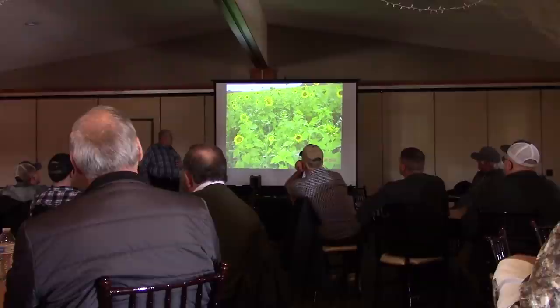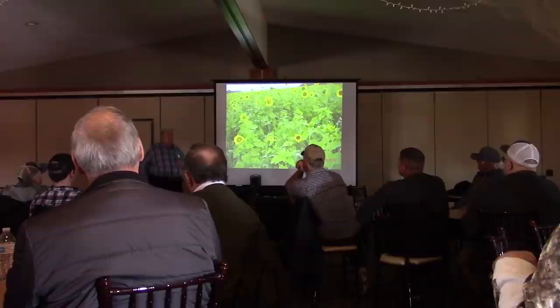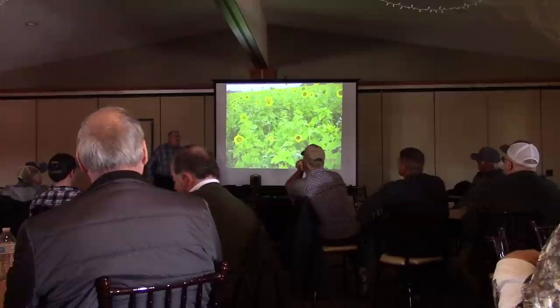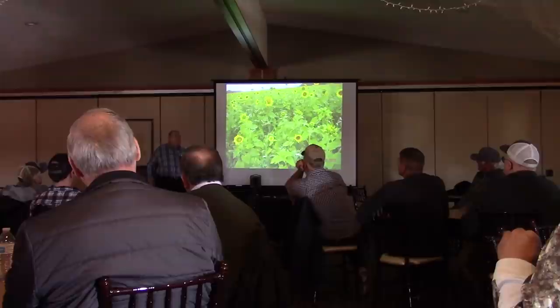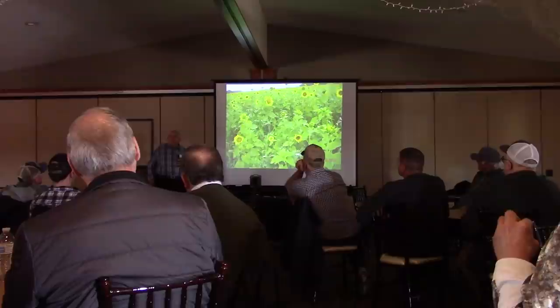We started putting sunflowers in the mix, because our friendly conventional neighbors would like to pay more money for rent than we do. They would go to our landlords and say, well, look at that mess Mr. Brandt's got in the field. It's green, it's ugly. I'll give you $5 more an acre and I'll make it brown all summer long for you. We lost a few fields. All of a sudden we found out if we put a pound of sunflowers in, they get beautiful. People want to stop and take pictures.